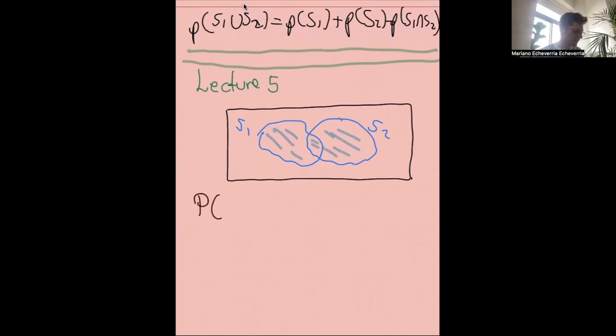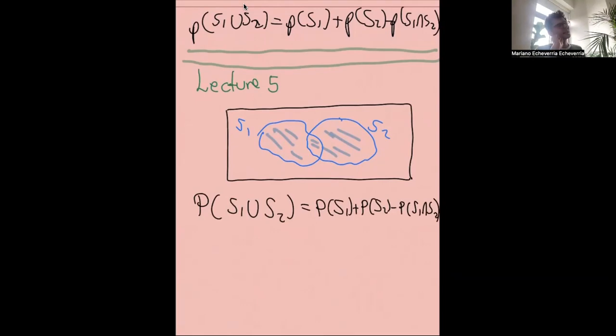a generalization of the case when S1 and S2 were mutually exclusive. What this is saying is that the probability of the union, where the union means the same as OR, is the probability of S1 plus the probability of S2 minus the probability of the intersection. Okay. So this is one of the important formulas involving probabilities. I'll give you a generalization of this in a couple of minutes. But it is very useful.